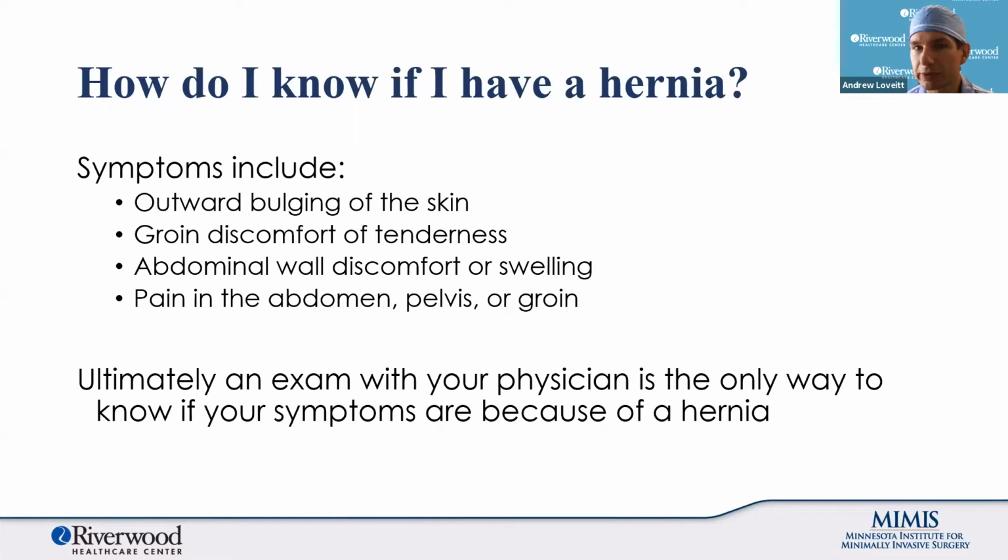So how can someone tell if they have a hernia? As I mentioned, the most common symptom is a bulging of the skin. In the groin, this can also lead to discomfort or tenderness, especially after long days of standing or doing any heavy work. Same with the abdominal wall, a generalized discomfort or swelling. Pain, interestingly, is actually a less frequent symptom, although we do see it from time to time. Pain in the abdomen, the pelvis, or the groin, especially if accompanied by a bulge, is certainly indicative of a hernia.